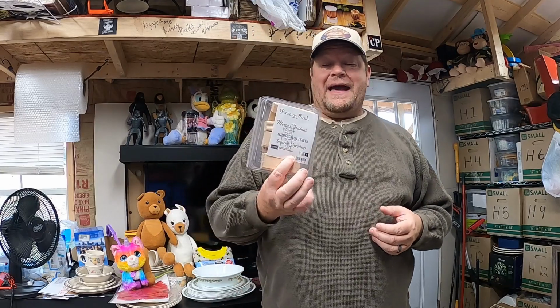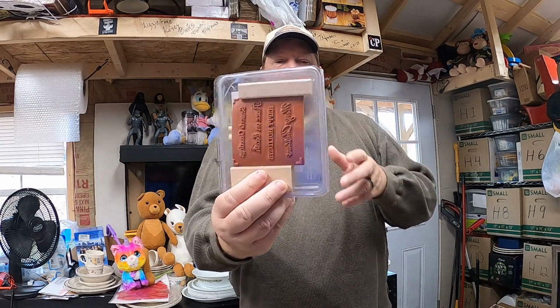This is the stuff I like packing. This is Stampin' Up. It's nice and easy. This one's called For the Holidays. It says Peace on Earth, Merry Christmas, Happy Holidays, and Season's Greetings. There's 4 stamps in there, unused.